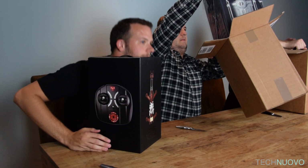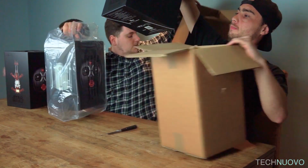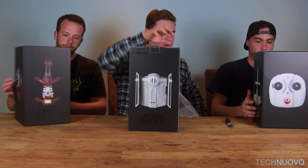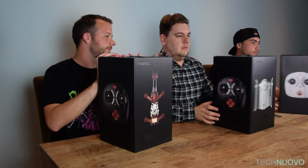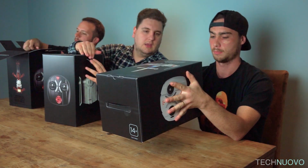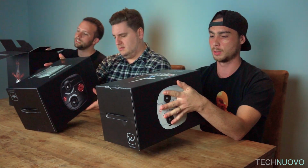So I got the speeder bike. I got the X-Wing. Which leaves me with a TIE Fighter. Nice boxes. Yeah, they're not actually bad. They're not the special edition ones, are they? Oh, have they got numbers? No, I don't think they're the numbered ones.